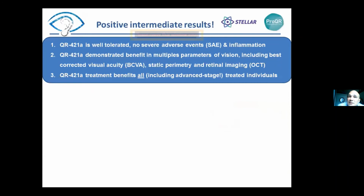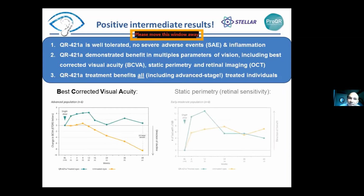So last April, the positive intermediate results were reported, meaning that QR-421a is well tolerated and no severe adverse events and inflammation were observed in any of the patients. And this molecule demonstrated benefit in several parameters of vision that we included, including best corrected visual acuity and static perimetry and retinal imaging. And the most interesting part is that this treatment benefited all treated individuals, including patients that were already in an advanced stage. And that was not something that we anticipated beforehand.